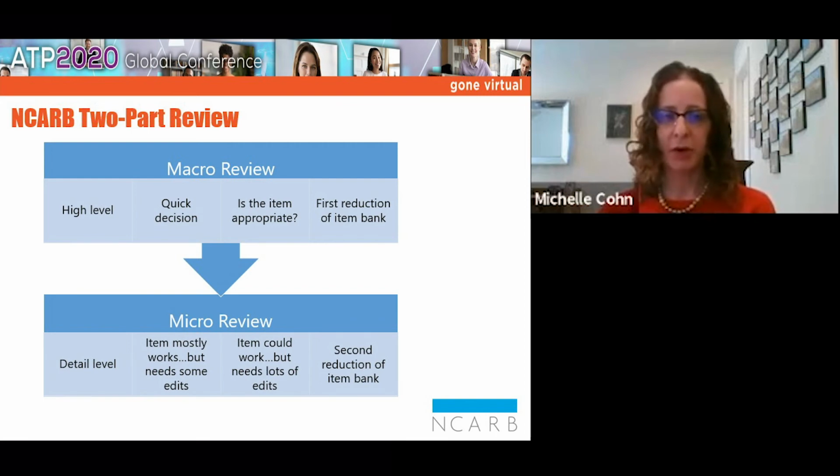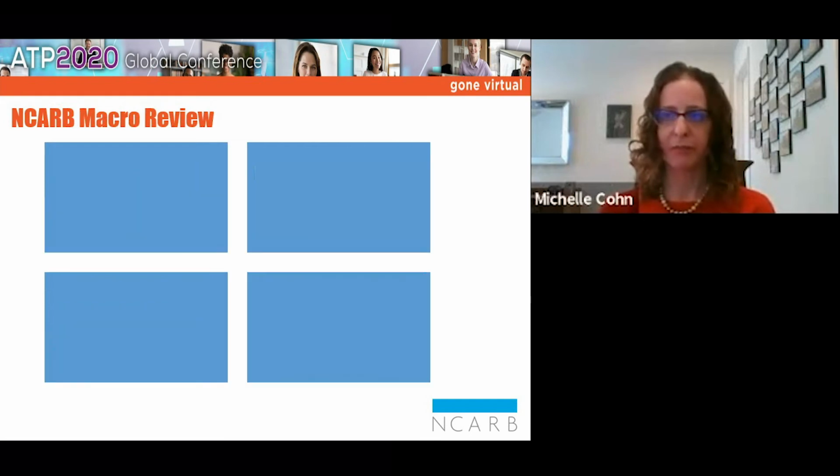In our second part of the review, we did what we call the micro review. And this was a much more detailed level look at each item. And this is where we started to talk about potential edits to the items that would make them a better fit to be able to leave within the item bank. This was also a point where we did reduce the items. It was our second reduction of the item bank.